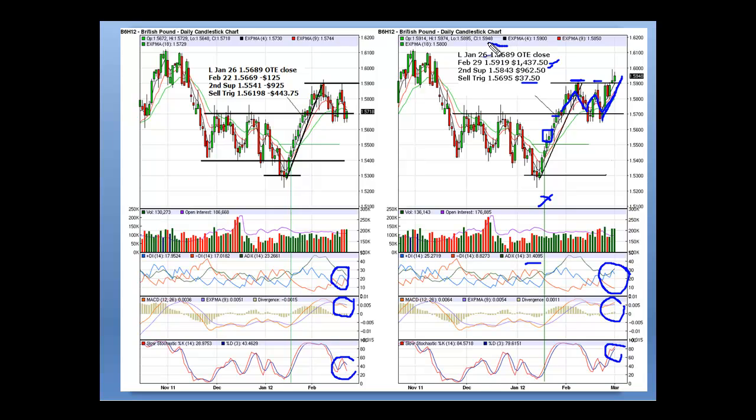But currently we're managing $1,437.50 in open trade equity. Take out $900, $800, that's fine. I wouldn't give back $1,400 in this trade, or maybe you just want to break even. The only thing you don't do is let this turn into a losing trade. So adjust your stops accordingly in the British pound if you're trading it.